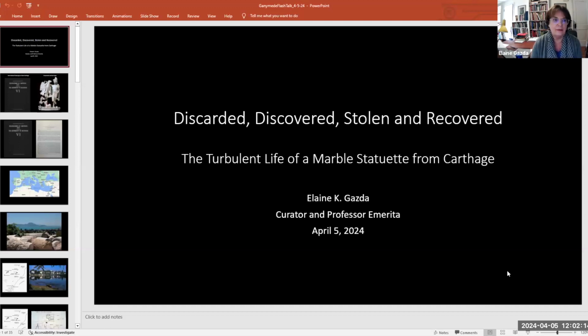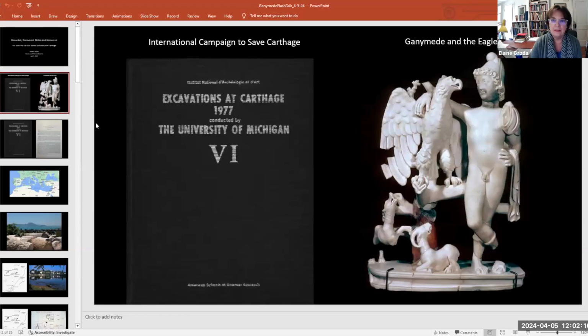And let's see, I have to advance this. I hope you don't mind that I have all my slides on the side, but it's easier for me to figure out when to change the slide and which one is coming next if I see them there. The publication of the season in which this statuette was found is here on the left, edited by John Humphrey, who was the field director.